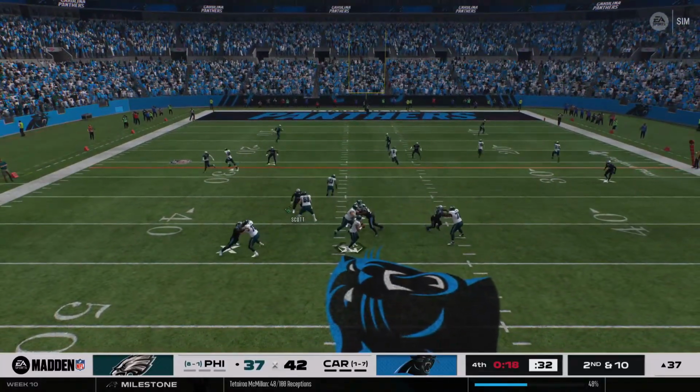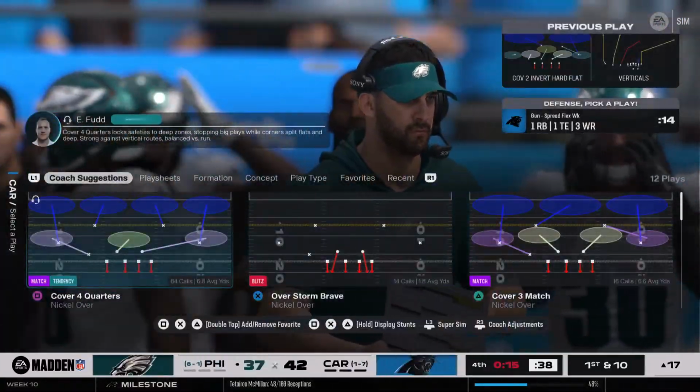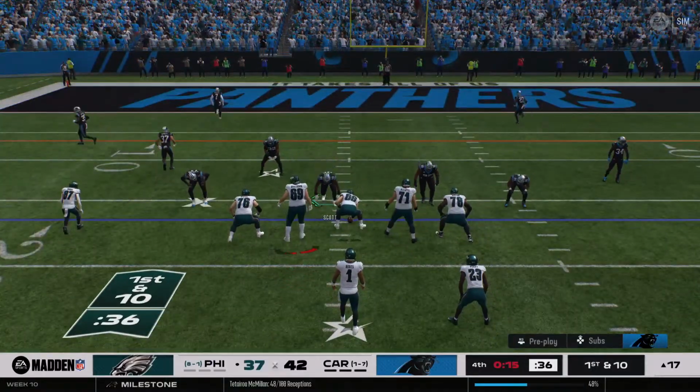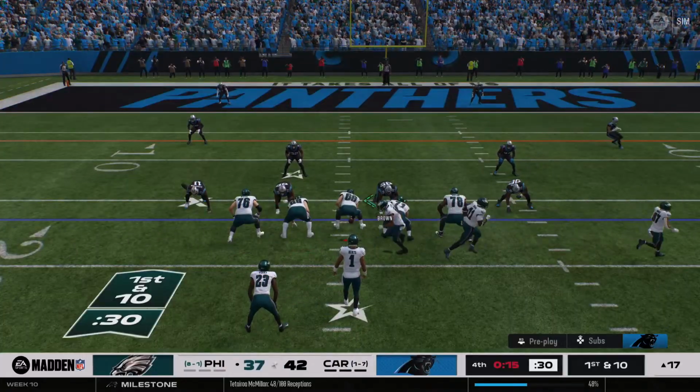Now Hurts. He'll find the tight end. Got it. And he's going to be out of bounds, but they are in the red zone, inside the 20. Pressure time, no timeouts to stop the clock as they get set here for a big 1st down.